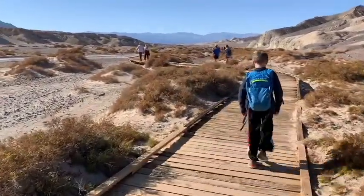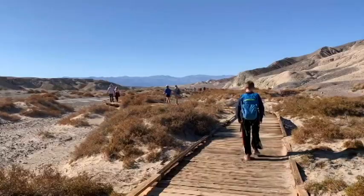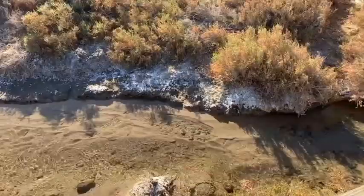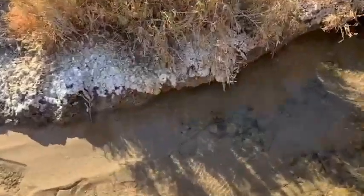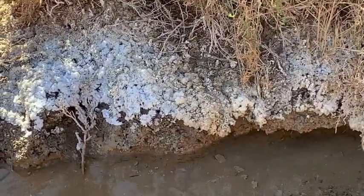Or maybe from the borax, but it might have already died from the borax. The water is so briny or salty. There's salt crystals forming on the edge of there. I don't know if you can tell, but that is not rocks. All the white.